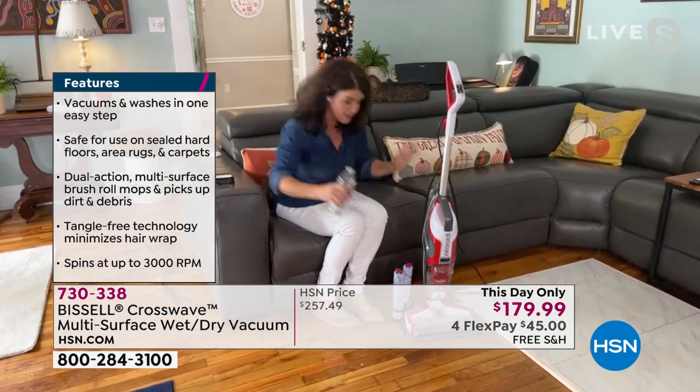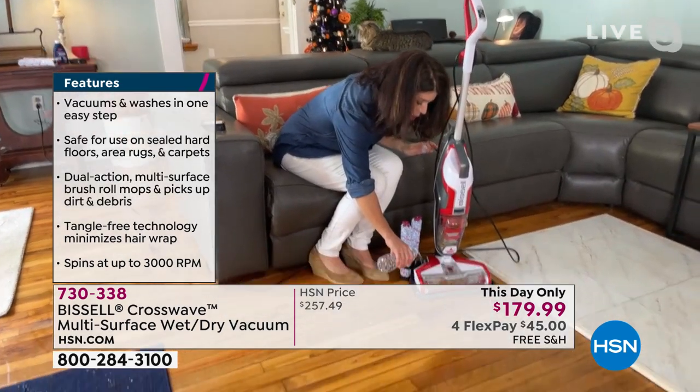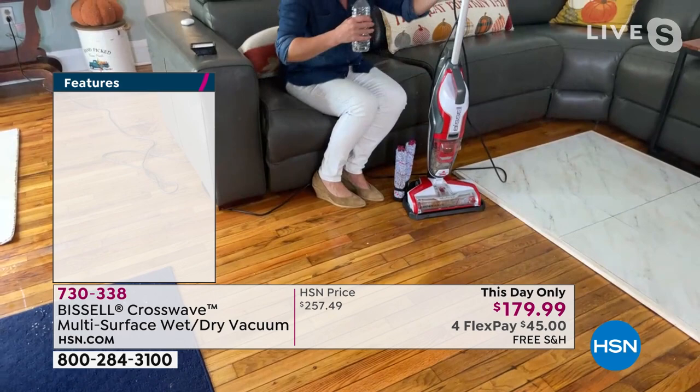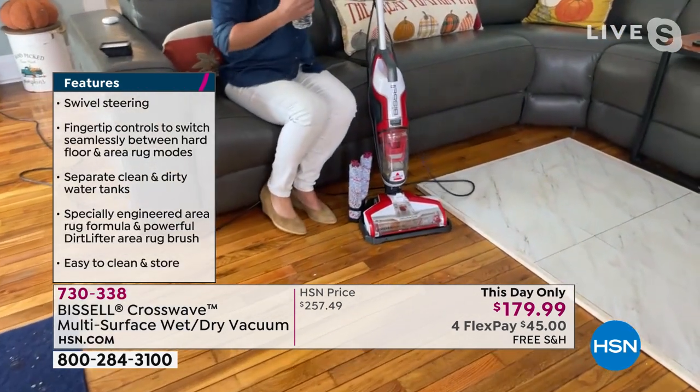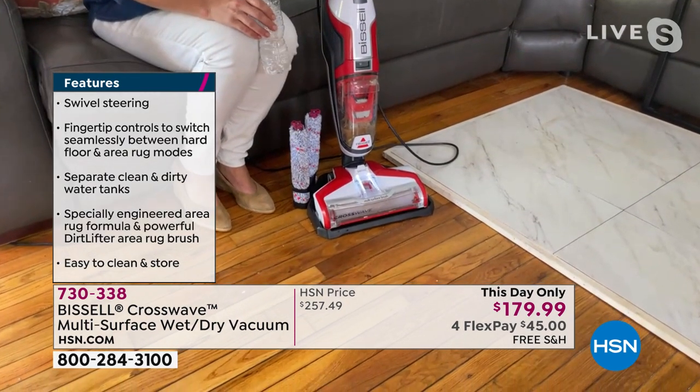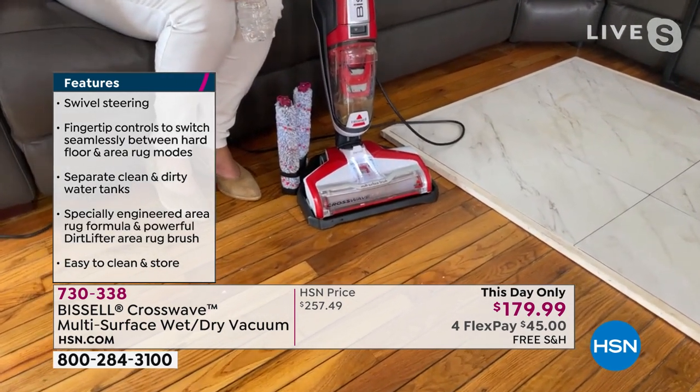Yes. The Crosswave, everybody, what you're watching, is going to be the only thing you own at home or in your house that comes with this cleaning and storage tray. Guys, it cleans itself. Do you want to get your time back for the holidays? I am scrubbing the brush. But guess what, Tamara? I'm never putting that away in my closet.